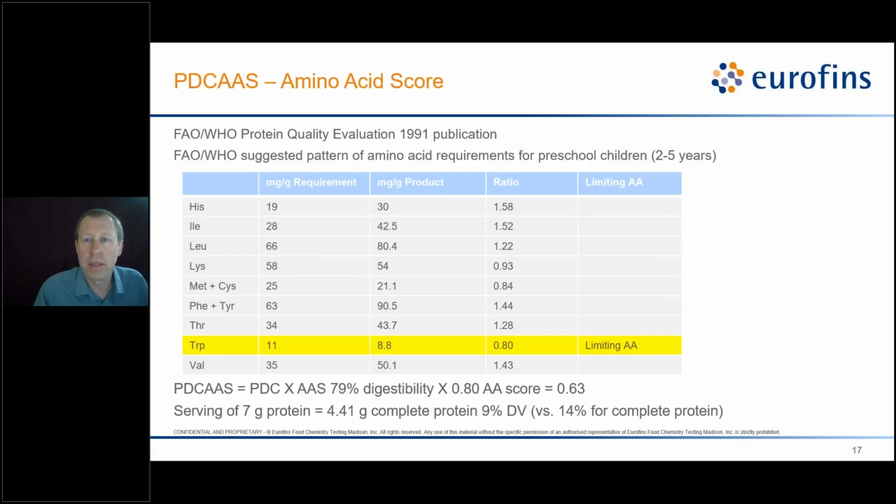Of the 20 standard amino acids, 9 cannot be synthesized by humans, and these are listed here. Now, cysteine and tyrosine are also considered in minimal requirements as they are related to methionine and phenylalanine and can be converted into those, so the minimal requirement allows them to be summed. Those are amino acids that are considered conditionally essential.